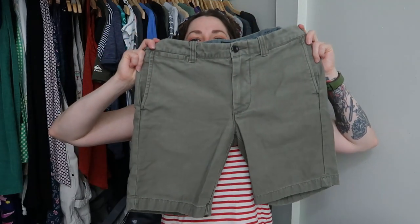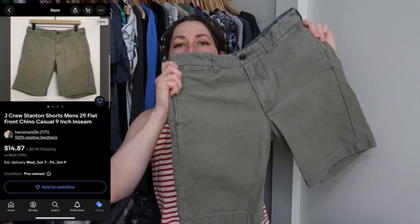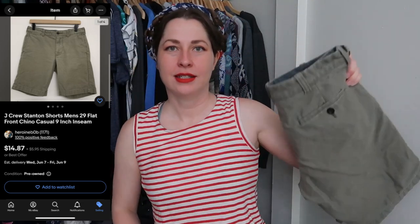And surprisingly, the ones that I am shipping out, so that's great. This is another J.Crew piece. This is the Stanton short. It's just a basic chino in this heavyweight canvas material. This is a 29 waist with a 9-inch inseam. So skinny bean pole type of man, which I'm very attracted to. So I picked those up. Again, $1.